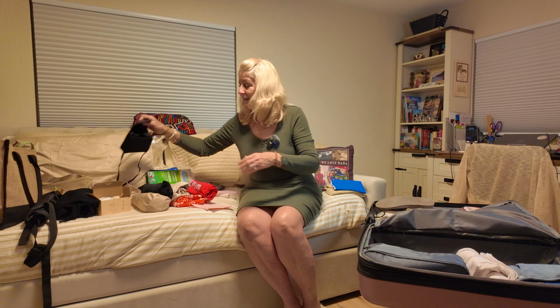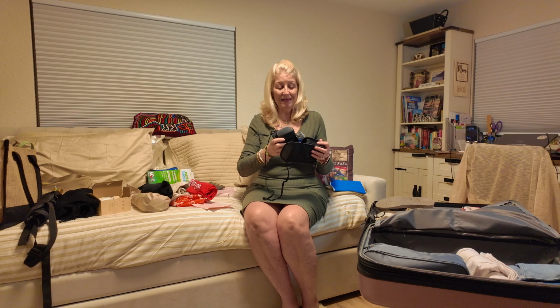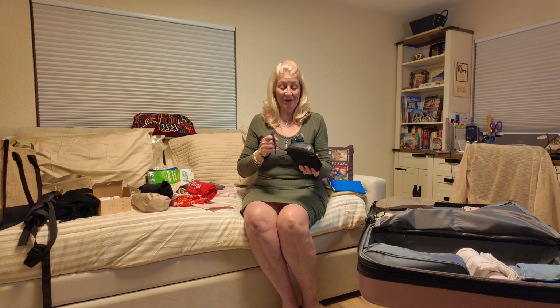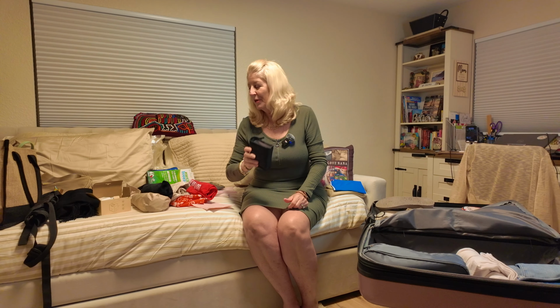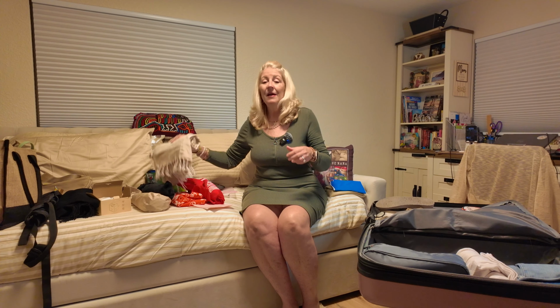Something else on my list, small binoculars, travel size binoculars. I bought these when we were going to Alaska. I use them all the time. I use them right here in my backyard, and I love them. Somebody suggested when you go on excursions to have binoculars, so that's one of the things on my list.